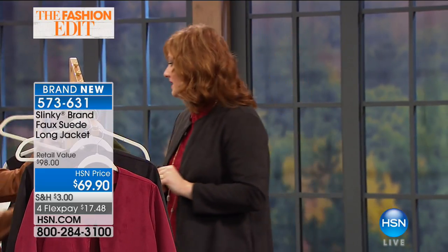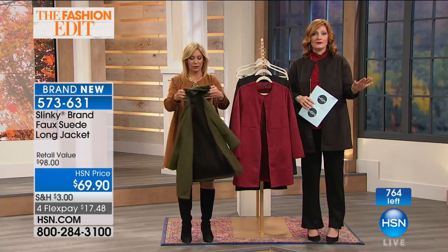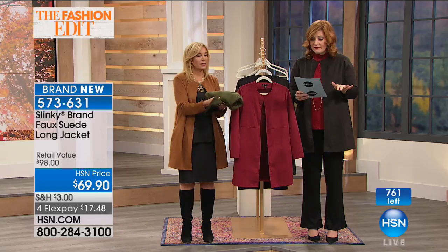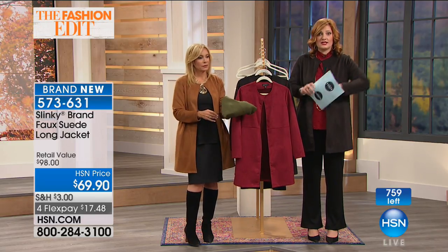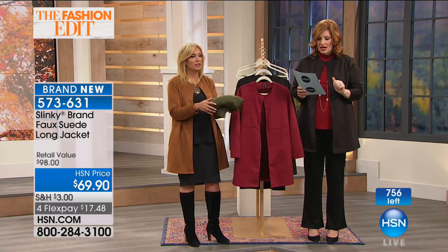Now on sizing, let me give you some information. We're gonna pop up our left counter for you. It is extremely limited. We have 760 of these left. And it's 35 inches in the length. It's 90% poly. It is 10% spandex. So you're not getting in and out of the car, Jackie. Stretchy. Lots of stretch. Absolutely.